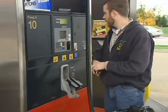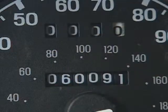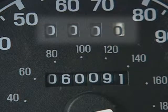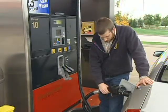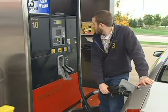Next, you don't want to run out of gas, so pay attention to the fuel gauge. Something else you can do here is keep track of the mileage that you get out of a full tank of gas. Zero out your trip odometer when you fill up and keep track of how many miles you get out of a full tank. This number should stay consistent every time you use a full tank of gas. Inconsistent or lower than average fuel economy can indicate any one of a number of different problems, so you definitely want to get it checked out.